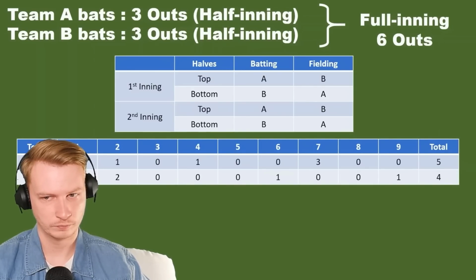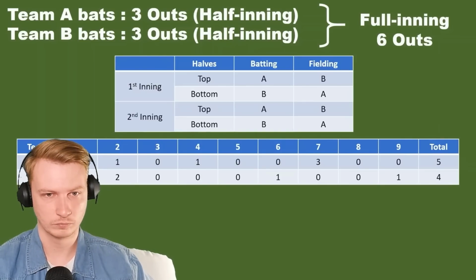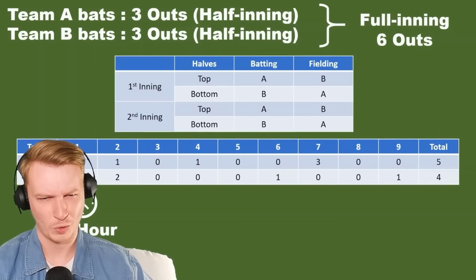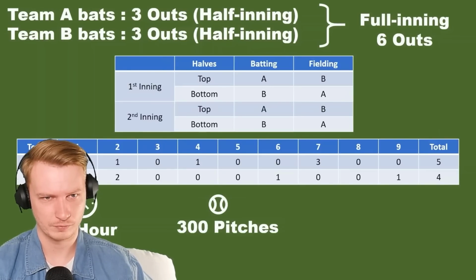At the end of 9 innings, they look at the score. So A has 5 points, A won the match. If it's a tie, then they keep on going one more inning until they have a winner. It's a long game. It's for 3 hours, and they throw on average 300 pitches. It's a long game though, a lot of things can happen. It's a lot of fun to watch baseball.